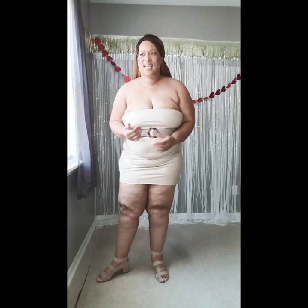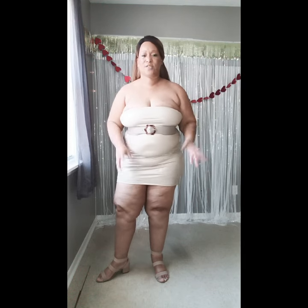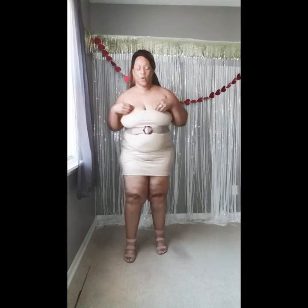Snazzy. This will be something that's nice to go out in if you're going dancing, clubbing, a party or something. I think this will be really, really cute. And that's what Snazzy is for me.